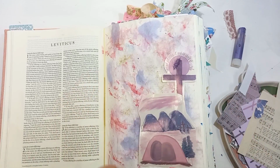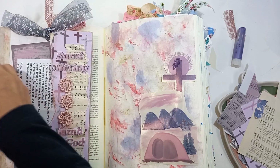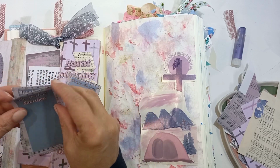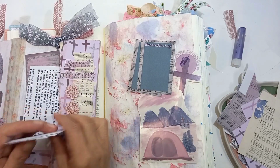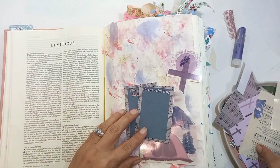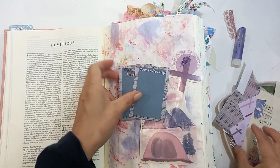Okay, but first of all, I want to create a little envelope pocket, because I want to use some of these journaling cards to write down my main takeaways. So I'm just going to look, I used maybe these two, the perfect sacrifice and burnt offering. So I'm going to use these journaling cards to write in. So I want to make almost, yeah, an envelope for this.